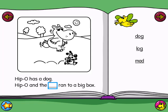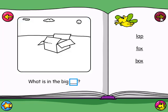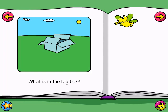Hippo has a dog. Hippo and the dog ran to a big box. Yup, that word fits well. Click on this arrow to go on. What is in the big box? Tremendous! You're good at this game.